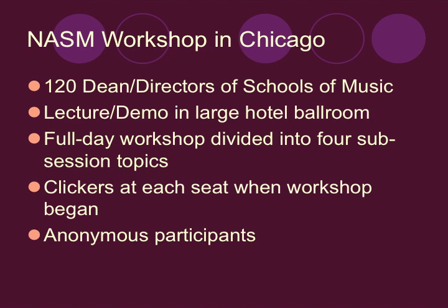My colleague and I divided it into 4 subsession topics, and as I'll comment in a minute, we built in the responses with the clickers for each of those sessions. We had the clickers at their seat with these lanyards that Turning Technologies had provided when they came in, ready to go. We didn't have a participant list. Everything was anonymous, so that they didn't think they were being recorded anyway, which would have made these deans very nervous.